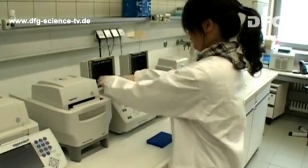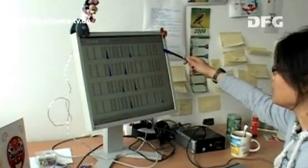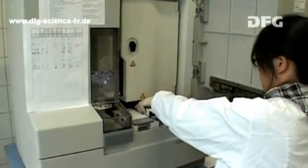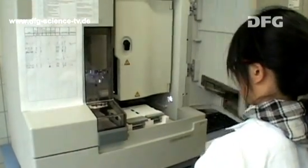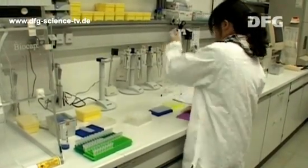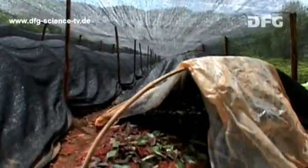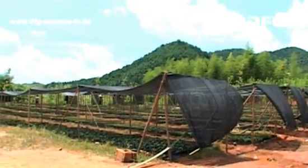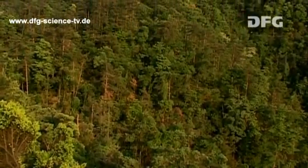In the lab, the researchers investigate the genetic variation of the trees, making use of their DNA. For this, they take so-called genetic fingerprints, which then can be statistically analyzed. Now the researchers can compare individual plants or plant populations with each other and determine whether they've been affected by environmental factors or human exploitation. The diversity of life is the result of genetic diversity, and the forest experiment in China aims to help us understand the role that the genetic diversity of trees plays for the functioning of subtropical forests.